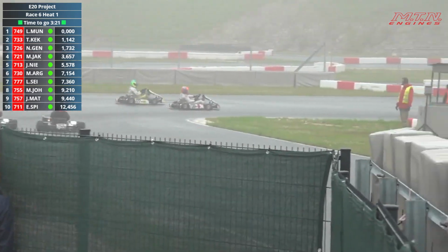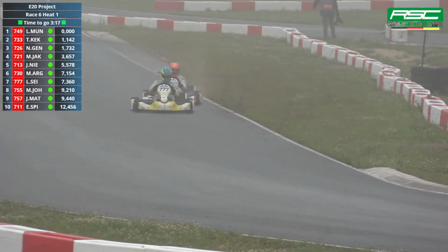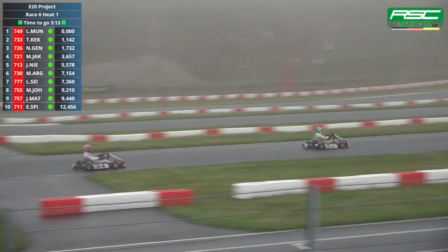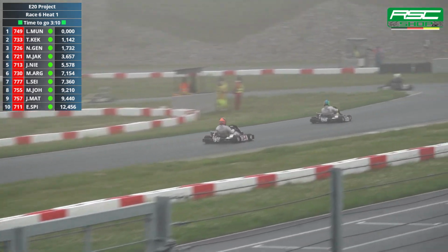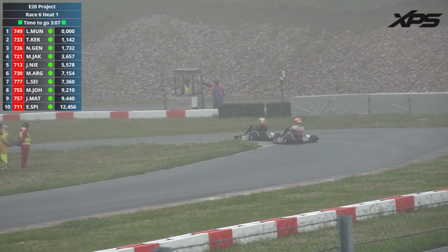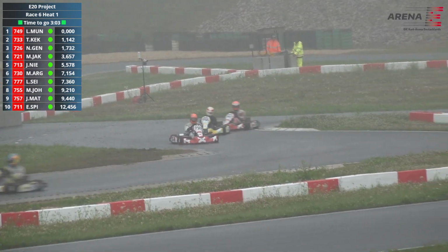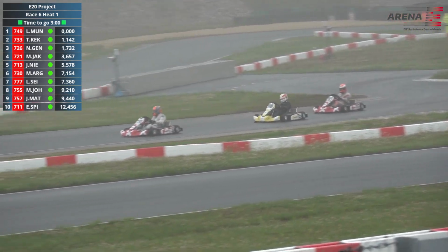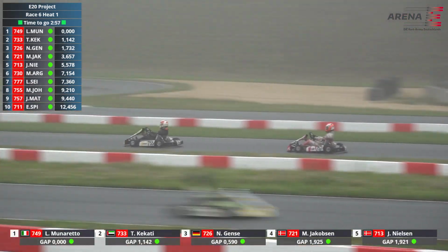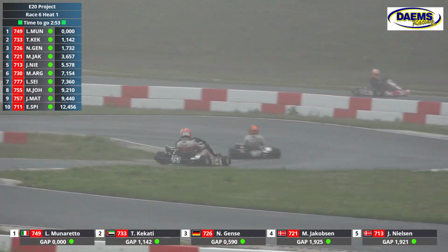Muneretto is leading the way as there's a bit of a ding-dong battle going on here. Lawrence Seifried is in that one. And that was the 730 of Austria's Mete Argun. He just literally served up a piece of humble pie right there for the Austrian going through turn 2. Just knew where to place the kart and get past. Mats-Johan Overhoff is closing in as well, as is Jan Mataš from the Czech Republic. Just under 3 minutes to go, plus 1 lap.